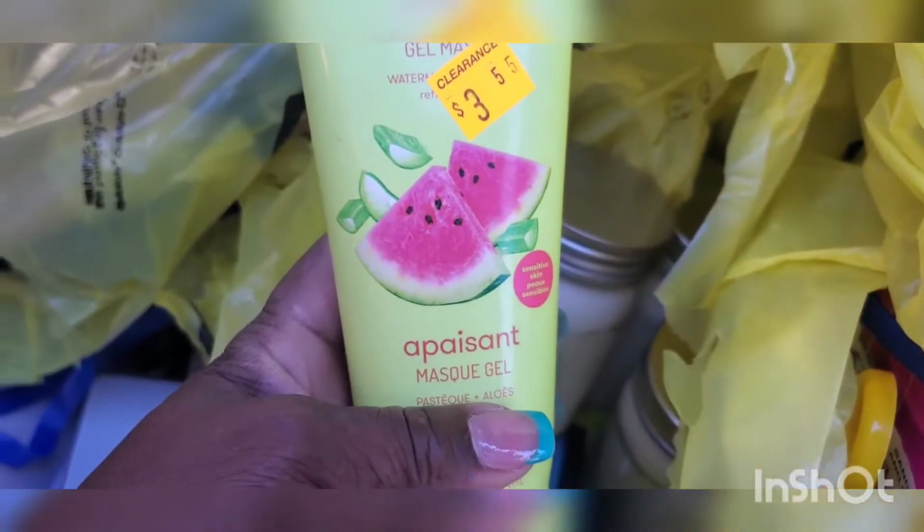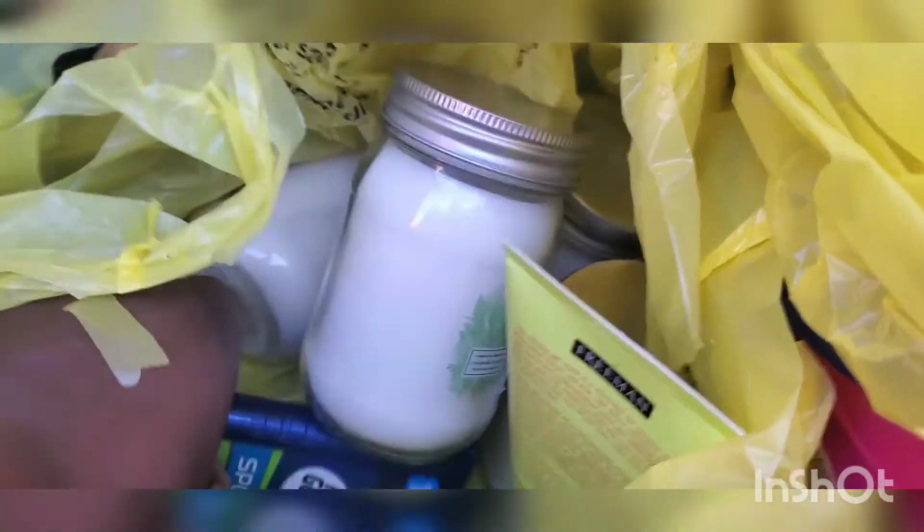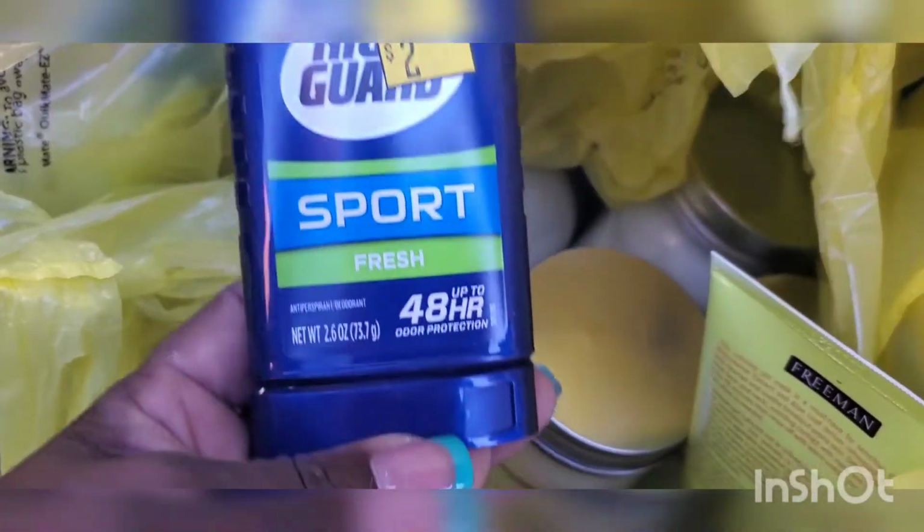All right. I also got these. These were one something. This was a dollar. That's it, you all.